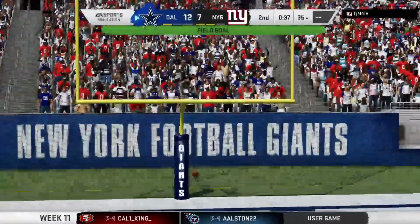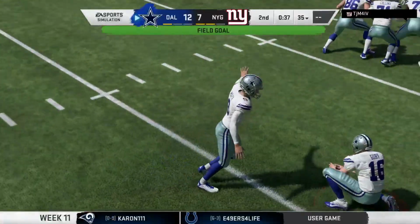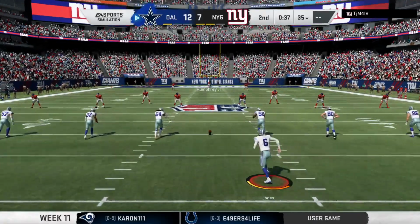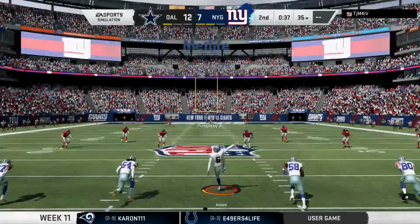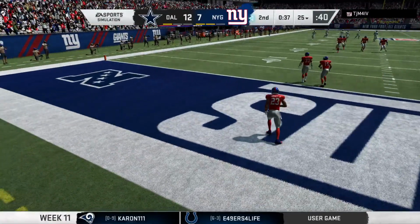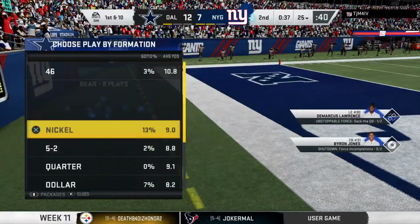Marr able to put this one through, and that will push the lead up to 12-7. No problems in the field goal department so far. He's 2 for 2. Pretty reliable here in this game, isn't he? And to me, that bodes well for them. If they need him late in the game, his confidence should be sky high.